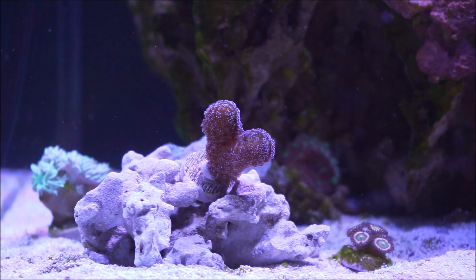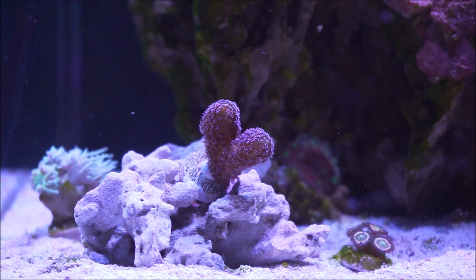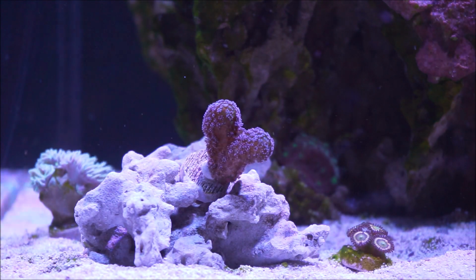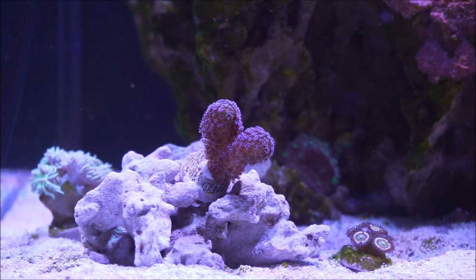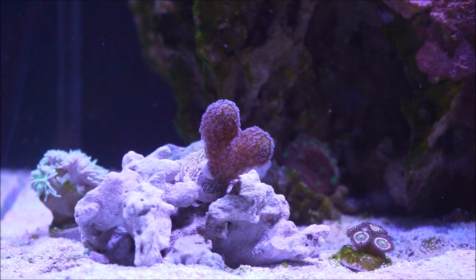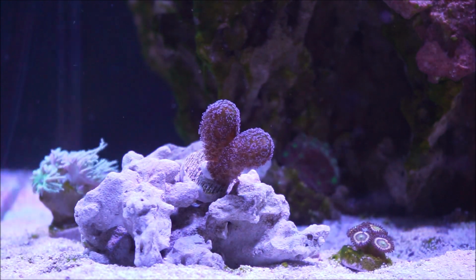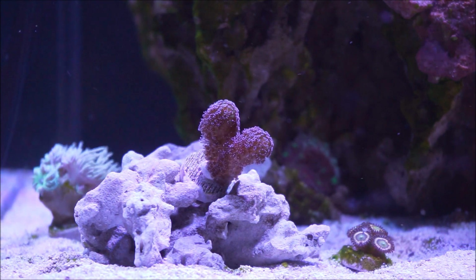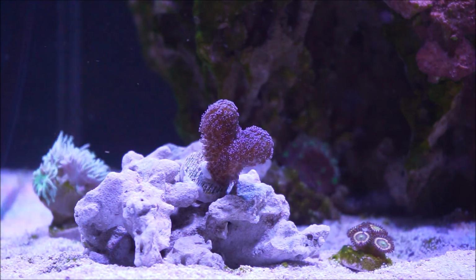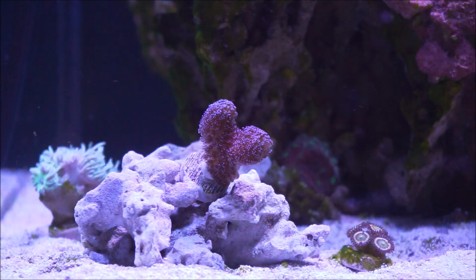Now, they're well suited to tolerate some variable placement conditions in your system. Since they are so adaptable, as evident by their wide distribution in the wild, they can survive in a wide range of system configurations, including lighting, flow, etc., that are likely to assist the new SPS keeper. But keep in mind, although they are SPS corals, they require some skill and really good water conditions in order to do well. But as a beginner, you are certainly increasing your odds of success with a hardy Stylopora species.